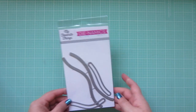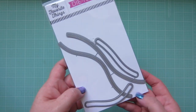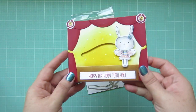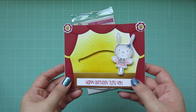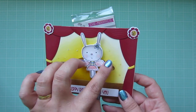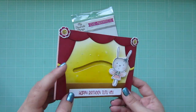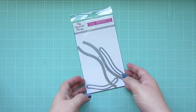So the first thing I picked up were the Hit the Slopes slider dies, and that was because I was making this card here for the August edition of Christy Gets Crafty with My Favorite Things. So it features this little bunny ballerina that's at her little dance recital, and she kind of leaps back and forth across the page or across the card. So that's up on the MFT channel. If you haven't checked that out, you can do that.